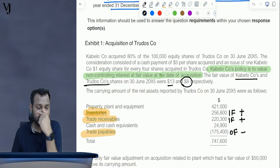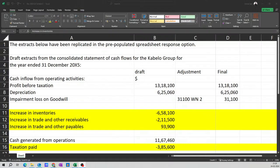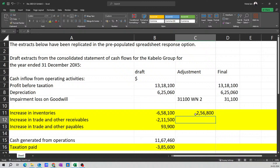Now, let us adjust that in the pre-populated screen. So how to do that? Inventories, we will increase by plus 256,800. Then trade receivables, we will increase by how much? 220,300. Now, trade payables will decrease by how much? Minus, minus is negative, 175,400.